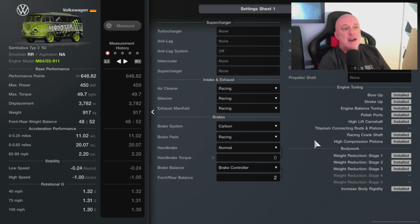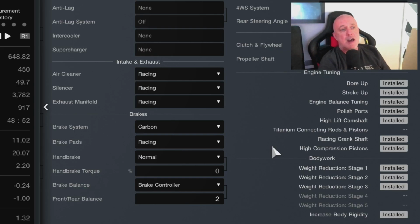But that said, get spending, and we'll start with the engine, which has every modification in the tuning shop put on it. Bore up, stroke up, engine balance tuning, polished ports, high lift camshaft, titanium connecting rods. I don't have that one yet, but I would have put it on. Now, crankshaft, high compression pistons. As for the body, weight reduction stages 1, 2 and 3, and increased body rigidity. Pretty much engine and body, everything you can buy, put on it. You're gonna need it.